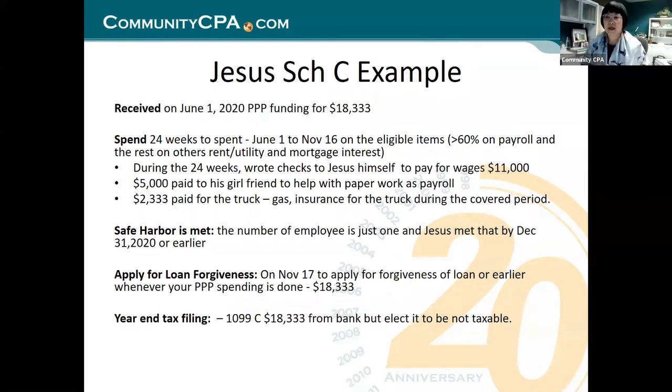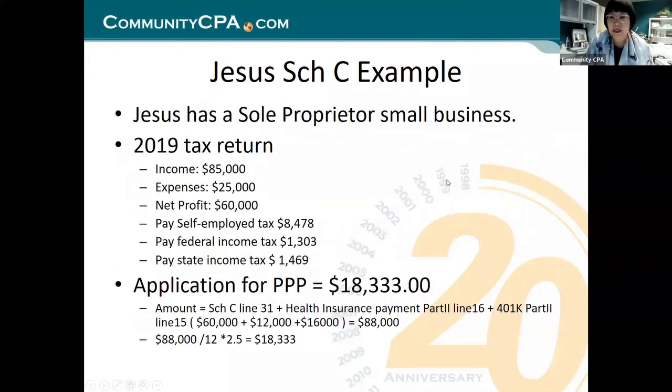Okay, so now we just finished an outline for Jesus, who is a Schedule C filer. Am I right? And you saw his tax return, and that is how it is. And you also see that I laid out for you right here the taxes that he was paying, $1,303 and $1,469. And one of our clients was doing a similar calculation. So he goes, well, I don't know if it is worth it because I'm getting $18,000, but I pay almost $10,000 taxes. So he was adding all of this together and saying that $8,478 plus $1,303 plus $1,469, I pay too much taxes for only $18,000 I got.